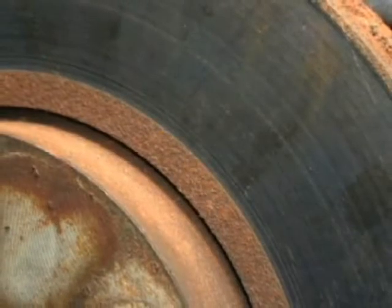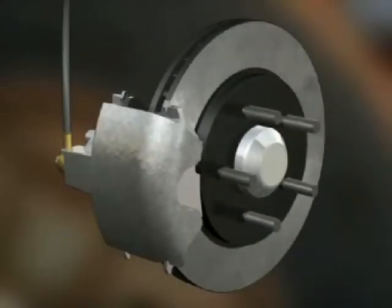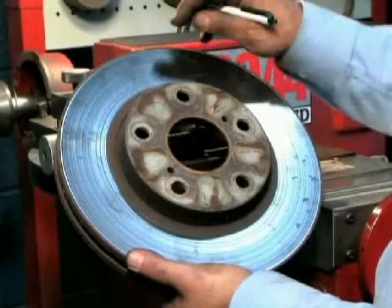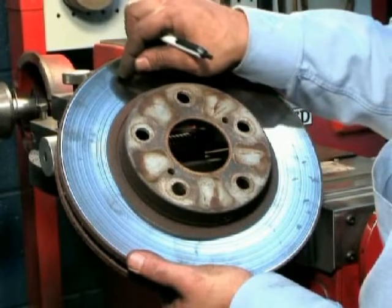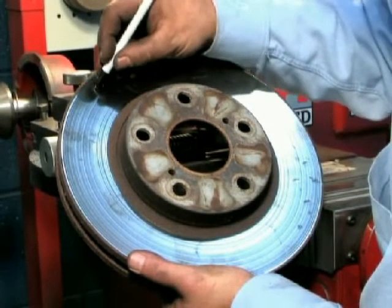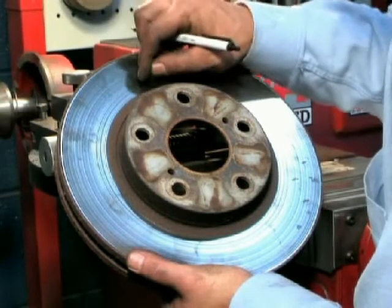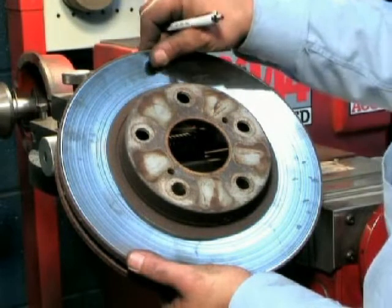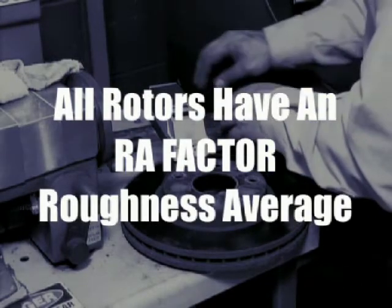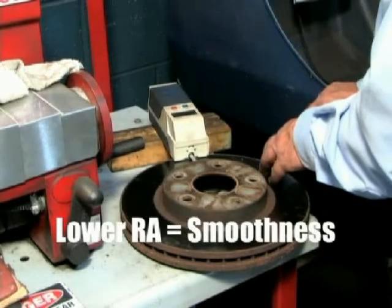A machined rotor with a surface finish that's not smooth enough can grab and jerk brake pads up and down, leading to brake noise. If you can feel grooves on a rotor with your fingernail, or write your name on the rotor with a ballpoint pen and the ink breaks up into dots instead of a continuous line, the rotor is too rough. All rotors have an RA factor, which stands for roughness average. The lower the RA number, the more smooth it is.